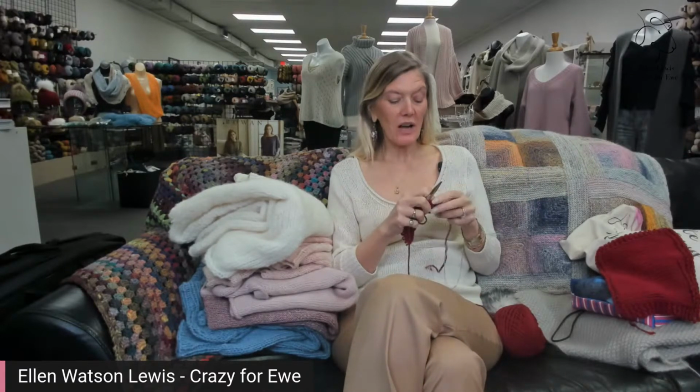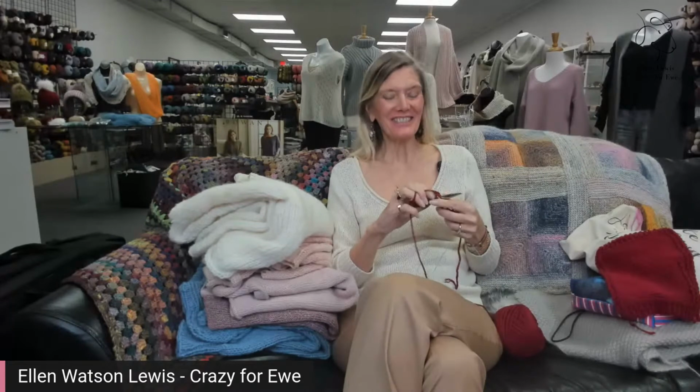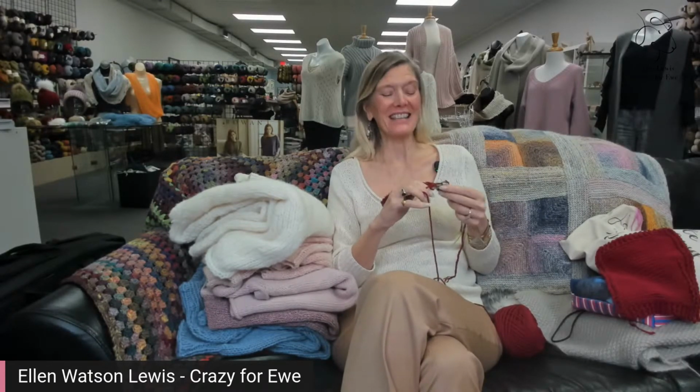I'm just sitting here swatching. Yes, I swatch. I swatch everything. It's what I spend most of my time doing. Anyway, I thought it would be fun tonight to have a casual chat. We haven't had one in a really long time, and I just thought it would be fun to do that.